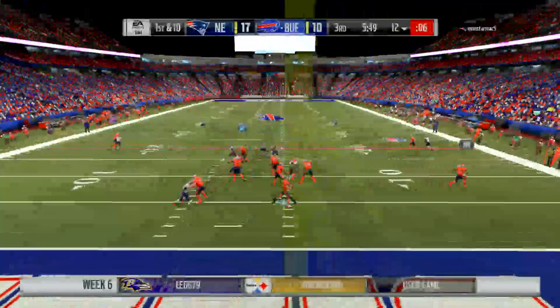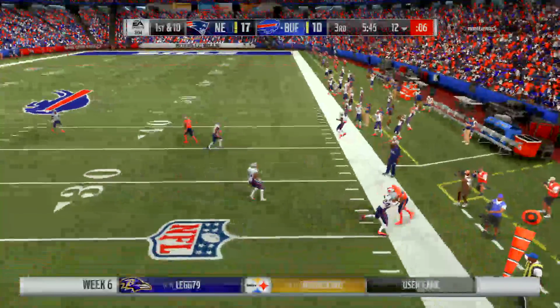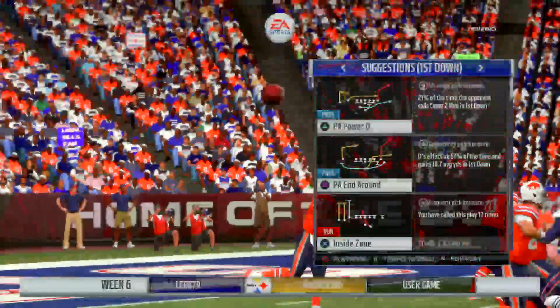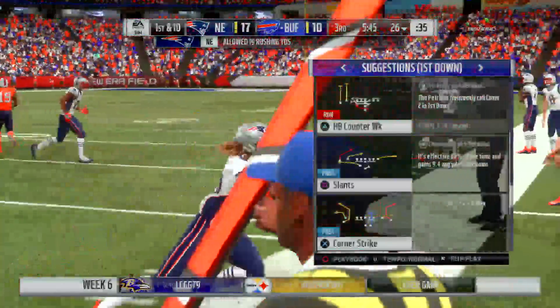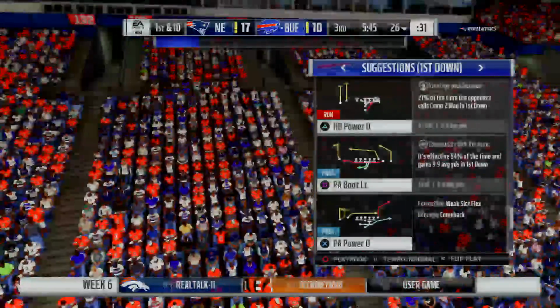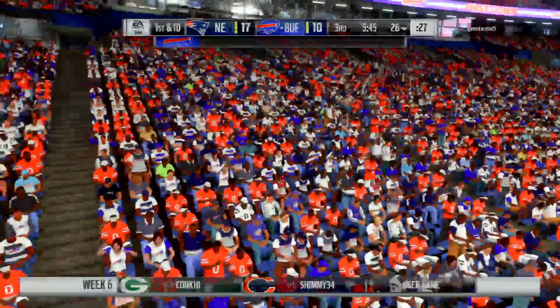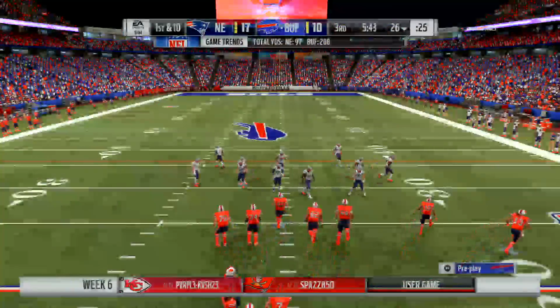On 1st down, Allen finding a safety valve here. That's complete. First play of the drive going for 14 and also going for a 1st down. And we see another pitch and catch there to the running back. This position just continues to evolve. They become just as critical to the passing attack as a lot of receivers, tight ends, because of their ability to make people miss and to generate big plays for an offense.